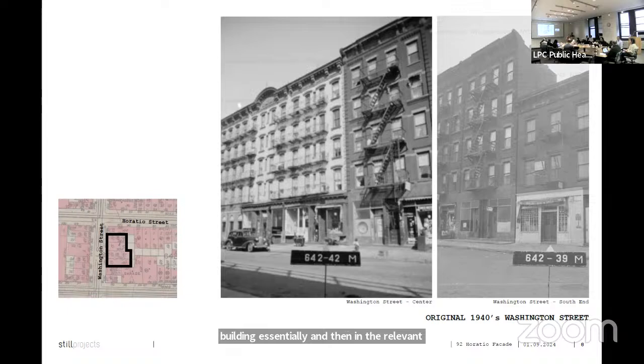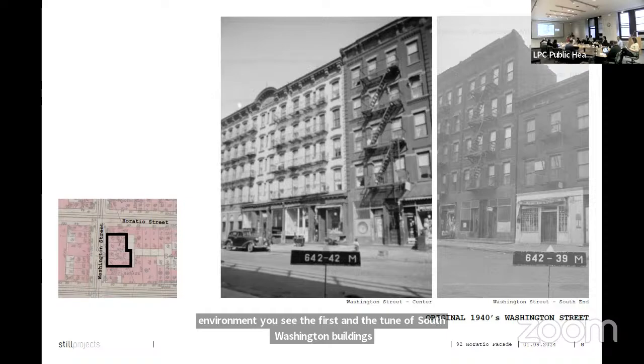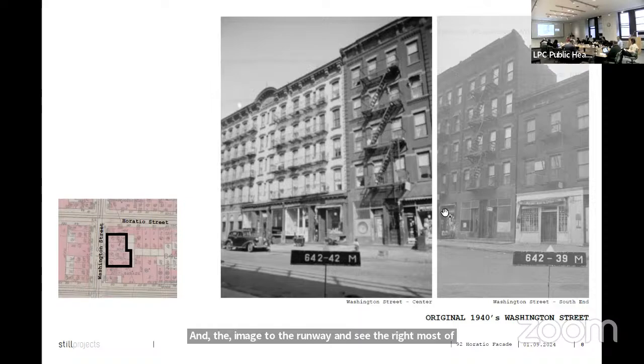And then on the right of that image, you see the first of the two South Washington buildings. And in the image to the right of that, you see the rightmost of those two buildings. Not perfect pictures, but the best we have for that area.